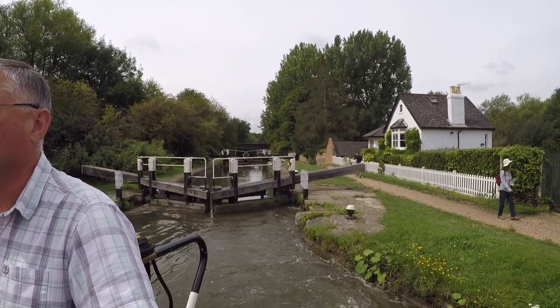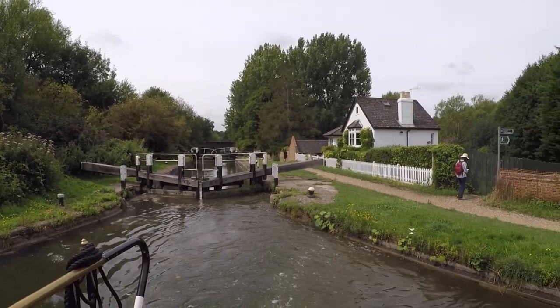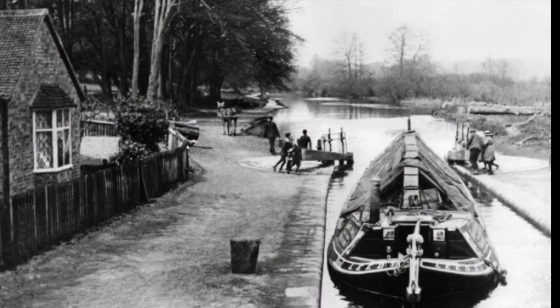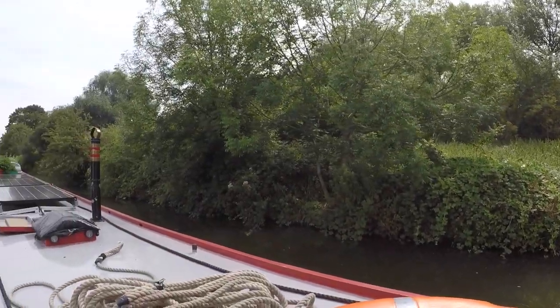That was our second lock of the day. Lock Mead Lock, built in 1878. Pretty little cottage next to it. Absolutely beautiful. Another warm day, isn't it, darling? Yeah, it's great.